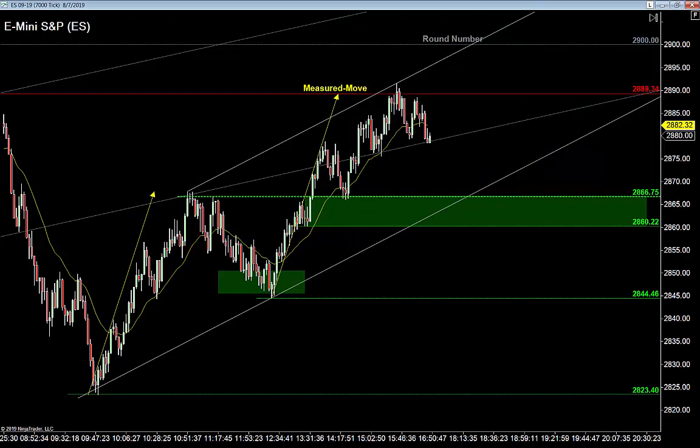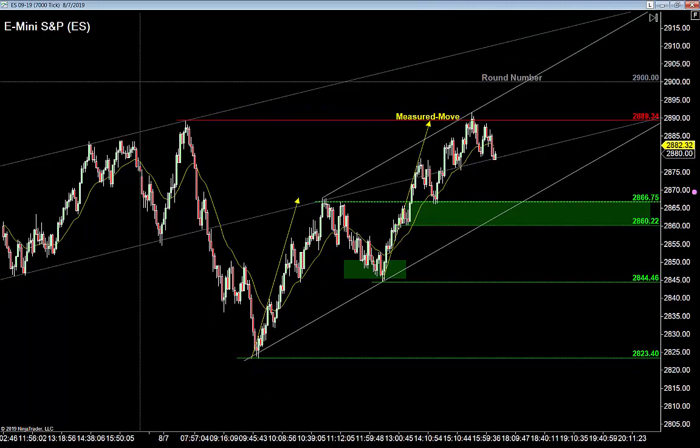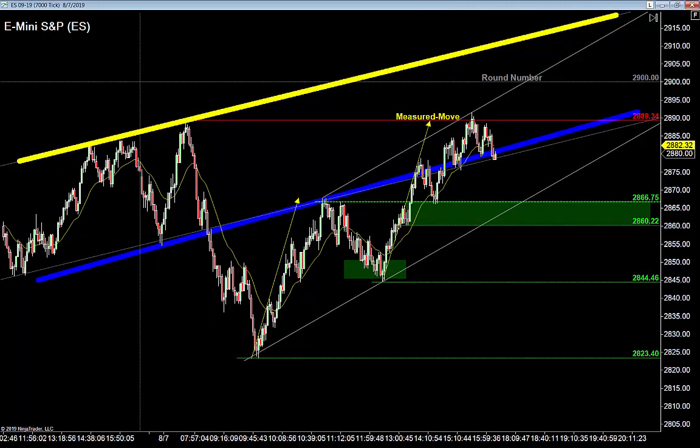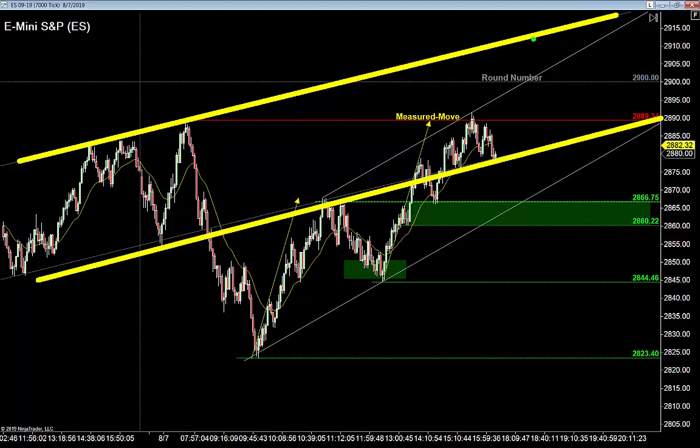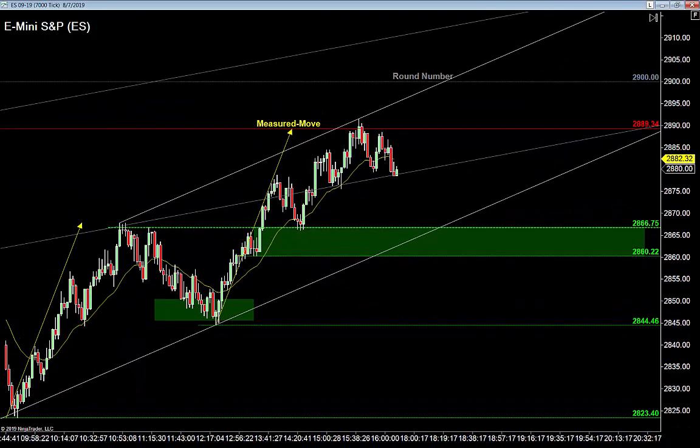Now, what if we go higher here, guys? What if we go higher? Well, first of all, if we do go higher, that channel that we described earlier, that channel right there, if we do go higher, we have to assume the top of that channel is going to probably be the target. Okay, so be aware of that. So if we know, let's just say, for example, that's the major resistance right there, right? That's our target.